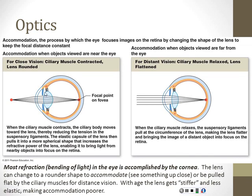So their lens is not snapping back to that rounded shape, so they're sort of stuck in distant vision mode. So what happens is we give them glasses that allow for this focal point to focal point effect again. All right. So we call this accommodation. So when you're looking at something up close with great precision, that's accommodation, as opposed to non-accommodation, which allows you to see things far away.